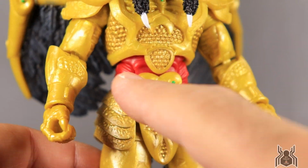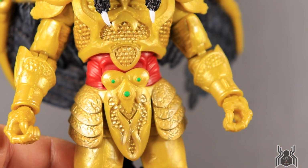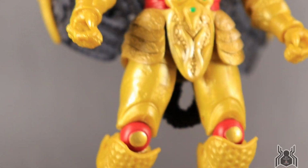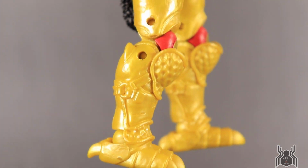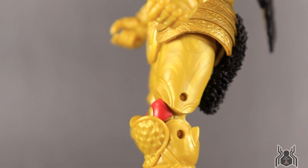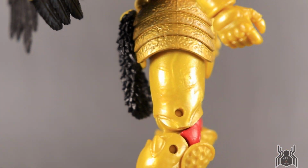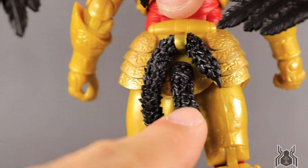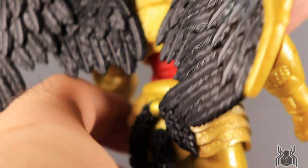You get some red in the torso. That's probably a little bit brighter and a lot more red than how he was in the TV show. But it looks good. And then red for the kneecaps, and then there's not a whole lot of paint on those legs, just the red and gold on the kneecaps. Down here on his tail, we actually get a little bit of that shading in there, and then it kind of loops up in there.